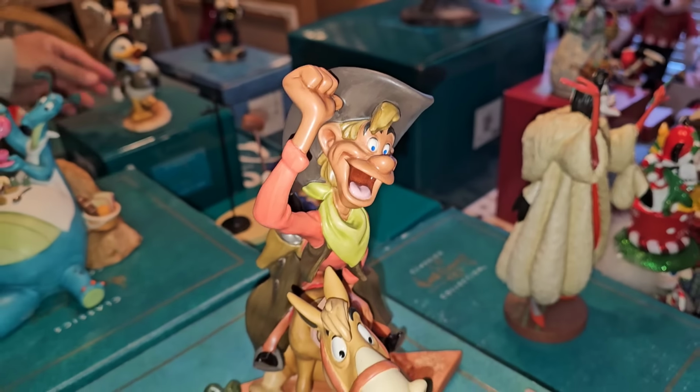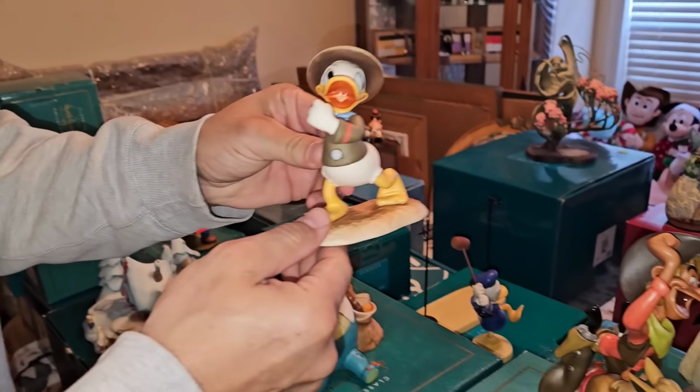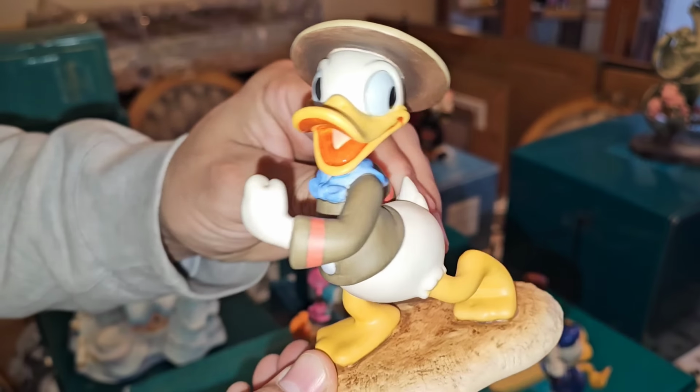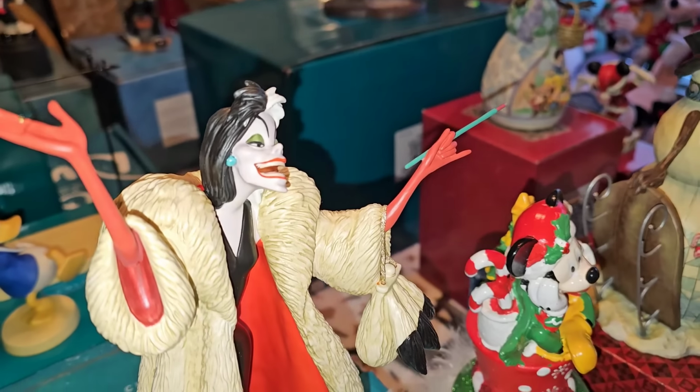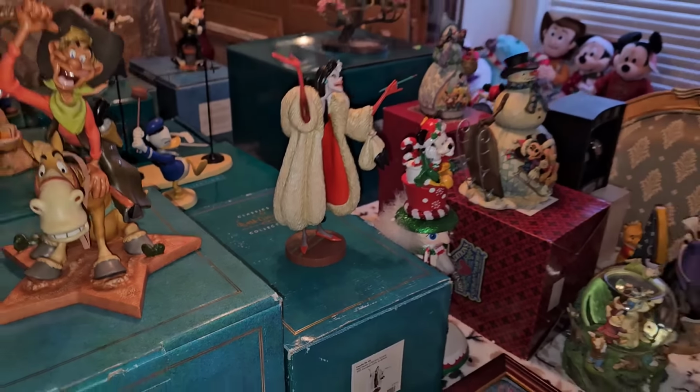So that's Pecos Bill. And this is Ranger Donald Duck. Does he twerk? Yep, he twerks. I recognize her. Oh, we got a little Cruella going on. Okay. That looks like a big Cruella.